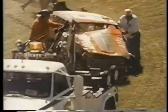Through 18 flips, the roll cage kept the cockpit open, and Troyer sustained only minor injuries in one of the most amazing crashes in racing history. The car, a total washout.